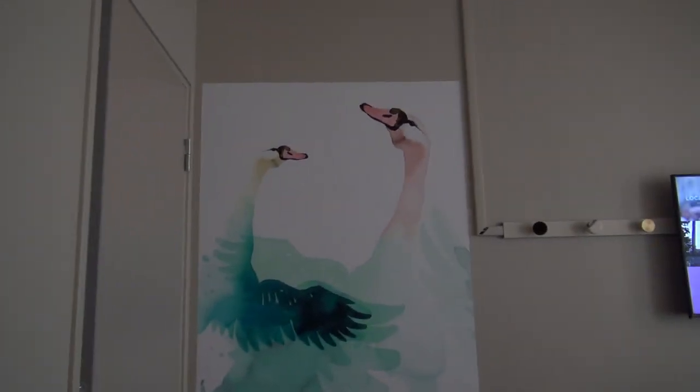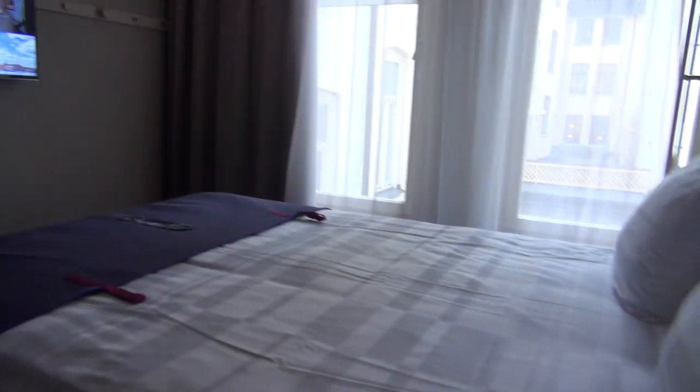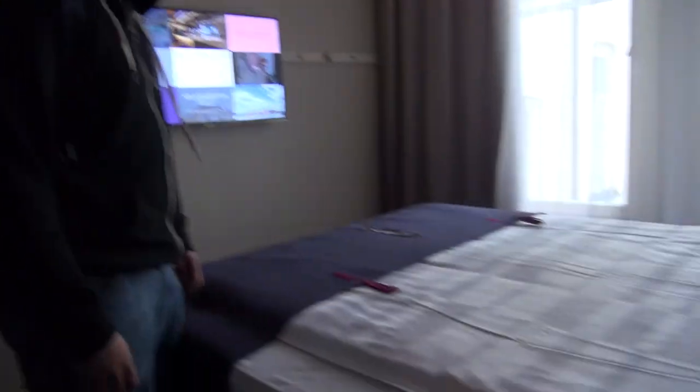James! There's only one bed. That's a nice painting. Oh, James. Oh my god! I know, I tripped over that too. Oh my god! James, look at that painting. James, I don't know if you realize this, but you and me are sharing this room and there's only one bed.